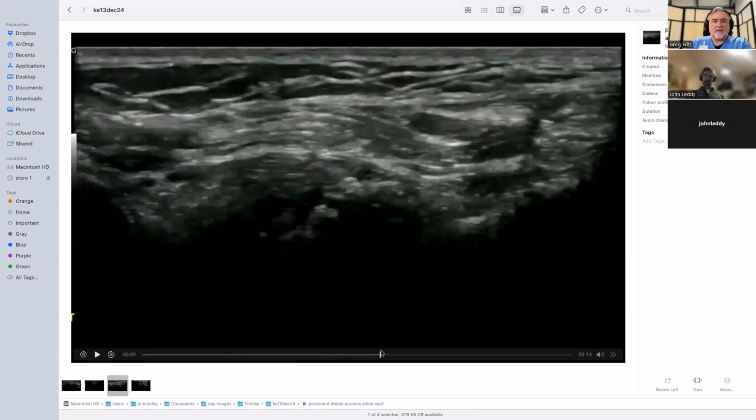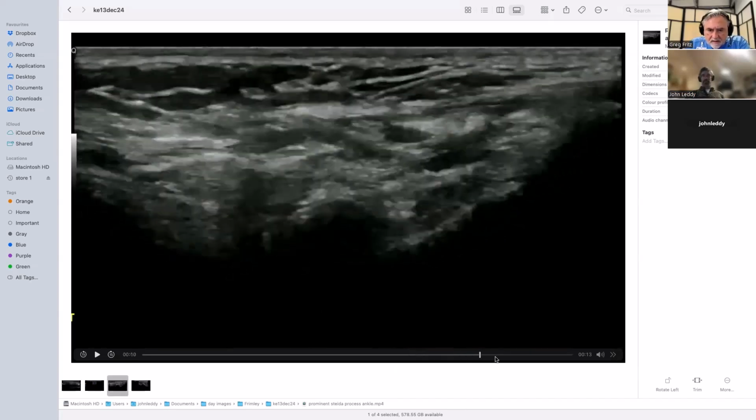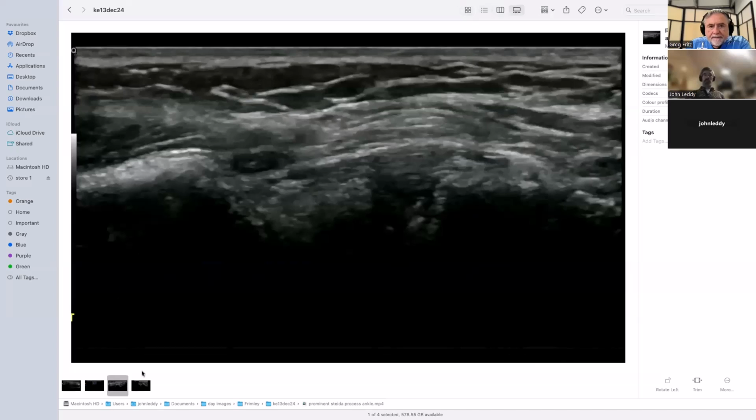But really I didn't have a very good view of it, but you can just see it there. I can't remember why the views were bad on this case, but it was not great imaging. I was just looking at that, but I will follow that up and see where we go with that.